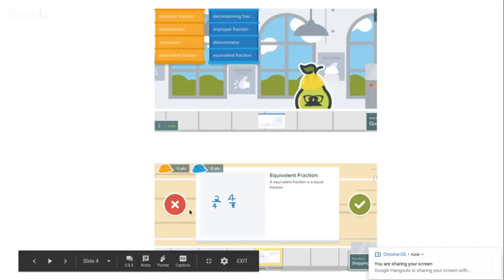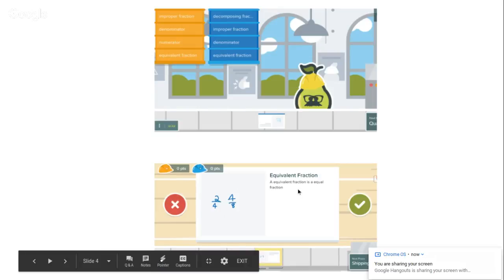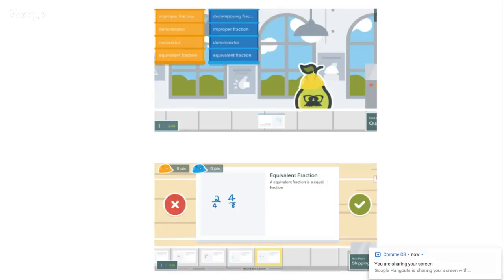And this is what their card looks like. For equivalent fractions, they put right here on one side that they drew two equivalent fractions. They didn't have to draw a picture, but that was their representation of equivalent fractions. And then right here, they explained what it is, or used it in a sentence. It's however you want it to be. When they're working, the kids see the word and the definition, so it's there to remind them what the word is. They then have to take the knowledge they've learned from that word and apply it. So it allows them to do that.